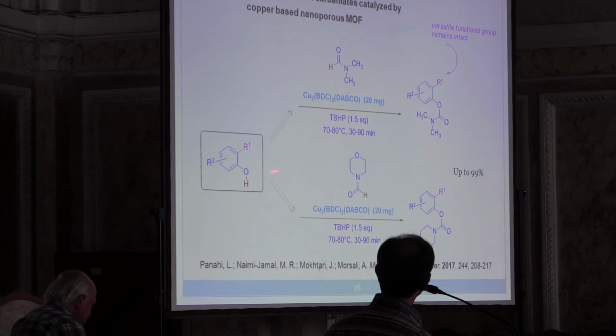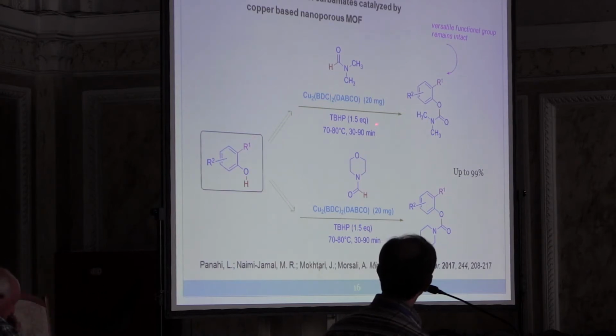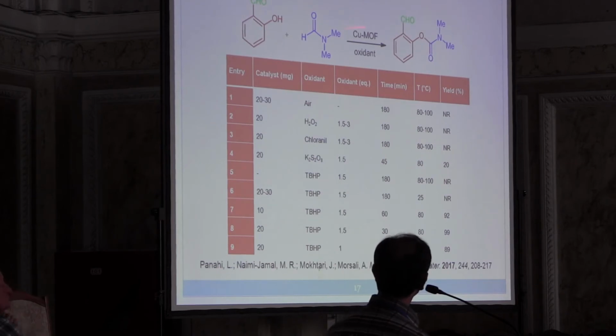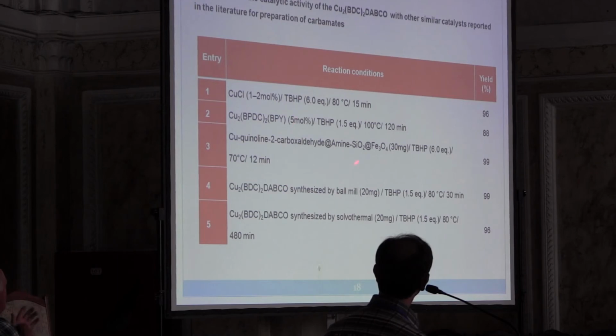This is another reaction that we have studied with this MOF. As you may see, this reaction is to prepare carbamates. The reaction is also very efficient, with up to 99% yield, and a reaction time of 30 to 90 minutes is advised. For this reaction we have also studied different oxidants, which I think are not very interesting for you. But in this slide we have compared the effectiveness of this catalyst with those previously described in the literature. For example, here CuCl, 80 degrees centigrade, 15 minutes, 96%. But this is our system, and you see that it's very efficient, up to 99%.